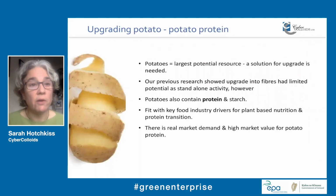I mentioned earlier on in the presentation that potatoes represented the largest potential resource of biomass for upgrade, so it's important that we find solutions for using this biomass. Now, in our previous research, we've shown that we can make fibres, food texture fibres from potato, but they had limited potential as a standalone activity. However, potatoes also contain protein and starch.